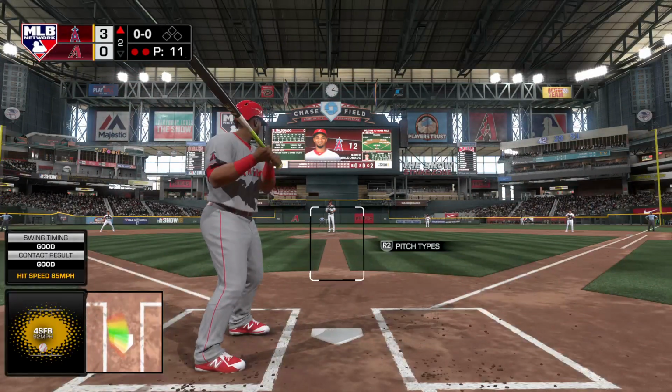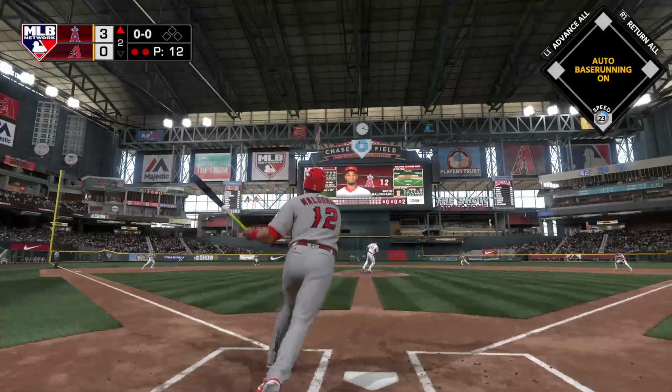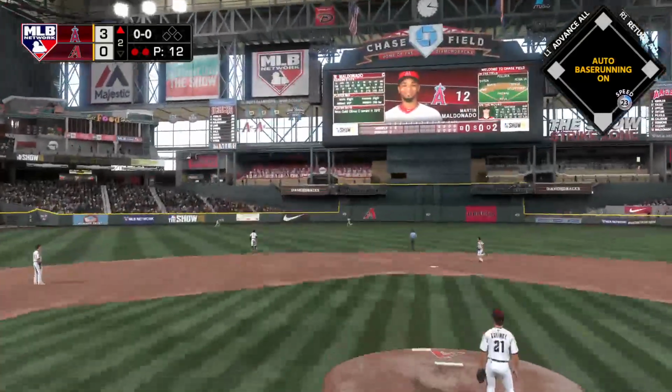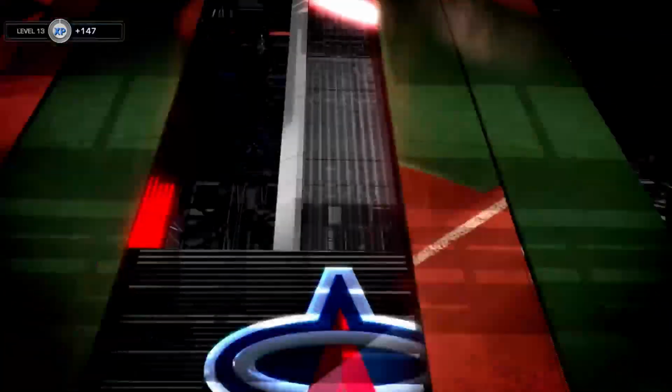Stepping in, Martin Maldonado. He'll work on keeping this top of the second alive. Lifted in the air out towards left center. On the move is Pollock. He's got it. A great running play, and that'll retire the side.